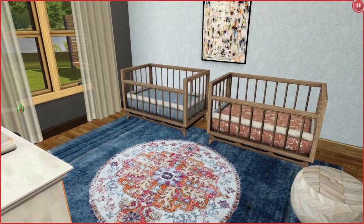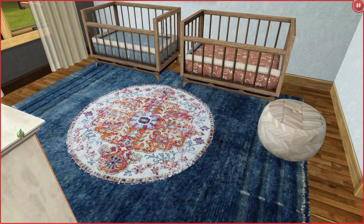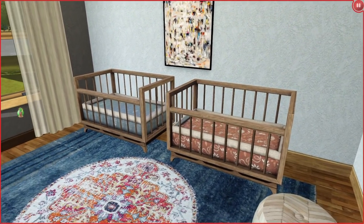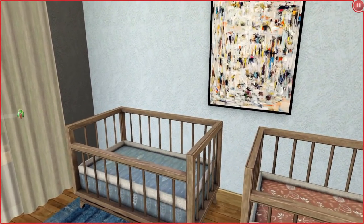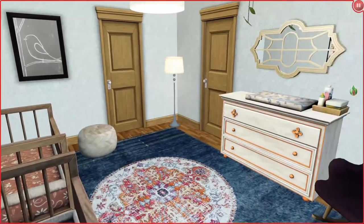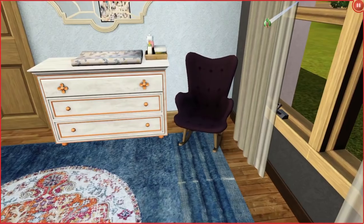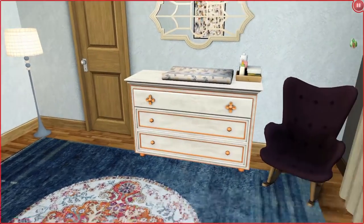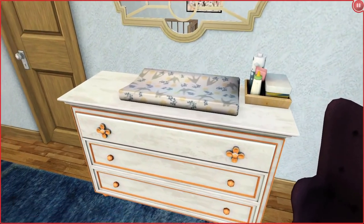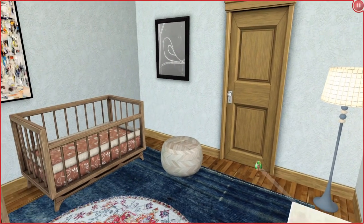Then we come through here into the nursery. Look how cute. I based everything off of this colorful, fun rug. It's a mixture of different styles and different prints and patterns. It's perfect for a gender neutral nursery. There's nothing too specific here. We have a beautiful rocker right there, and then our cute little orange and white dresser, which I absolutely love. I use lots of patterns to make it more lively and fun.